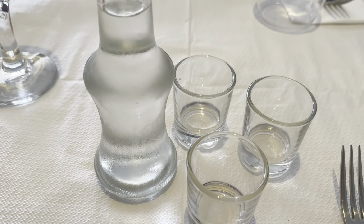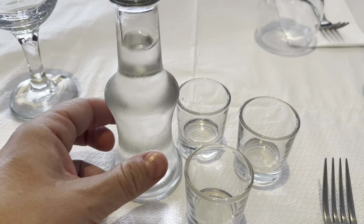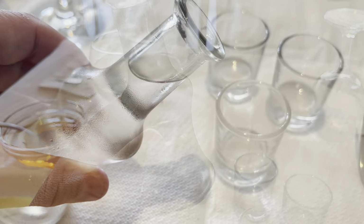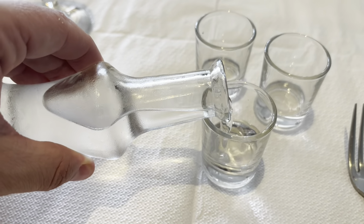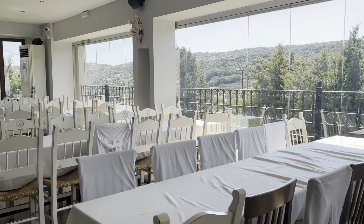What the hell is this? It's called raki, which is a little bit like ouzo. And that's quite a lot for one person, I would suggest. Apparently, it has to be sipped. What? Yamas, again. Oh, wow. Happy breakfast time. Very nice setting, folks.